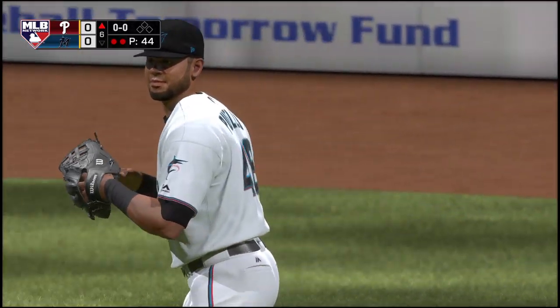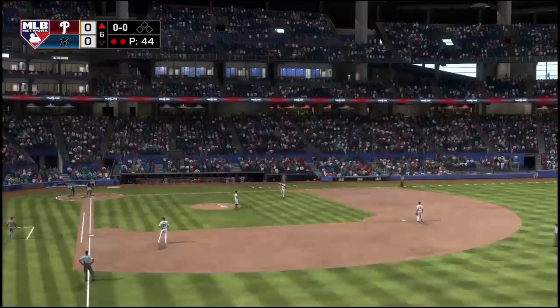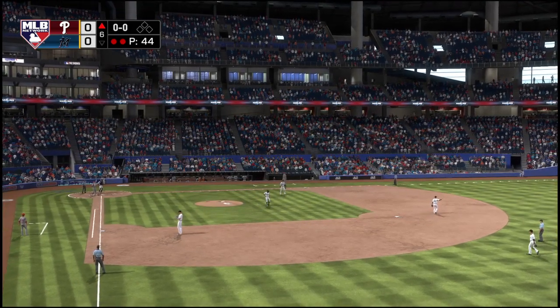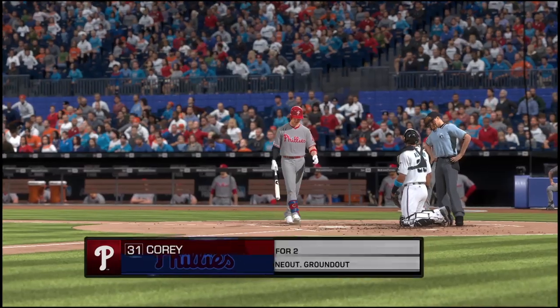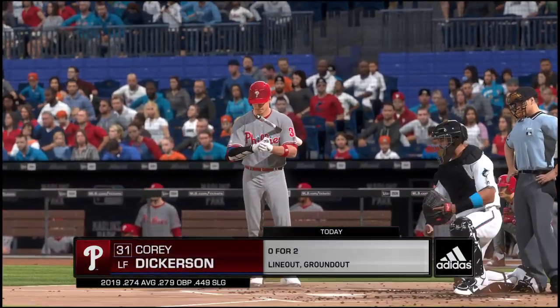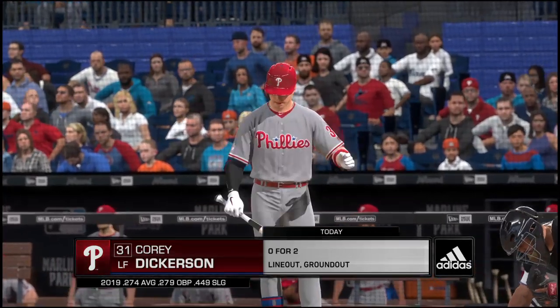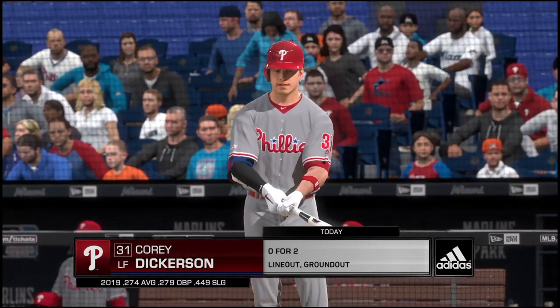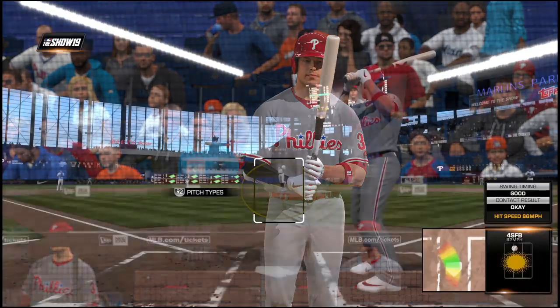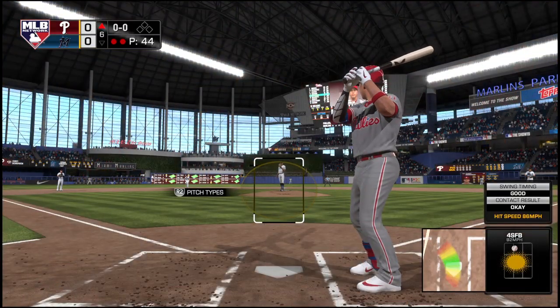Now batting, left fielder, Corey Dickerson. Stepping into the box, Corey Dickerson. Two away in the inning, and Dan, it looks like this could be another 1, 2, 3 inning for him. Yeah, he has really found a groove on the mound, and it's been impressive to watch. It'll be interesting to see how long he can keep this dominance up.